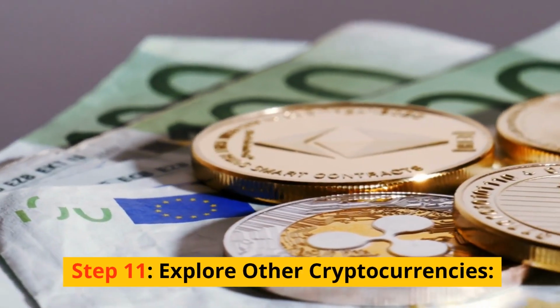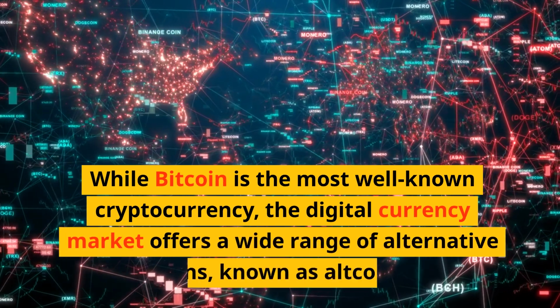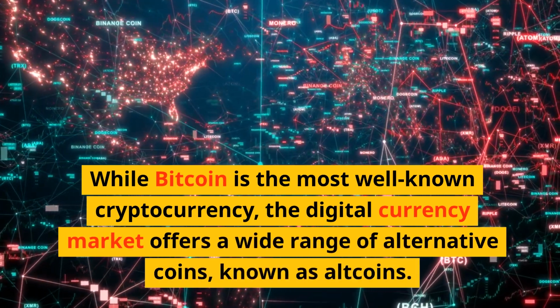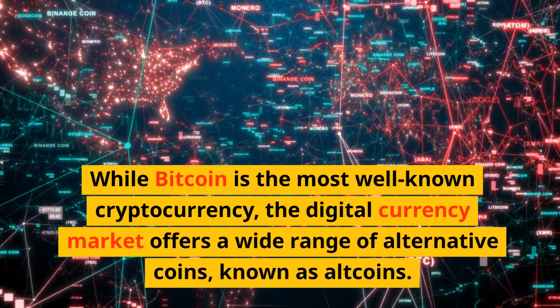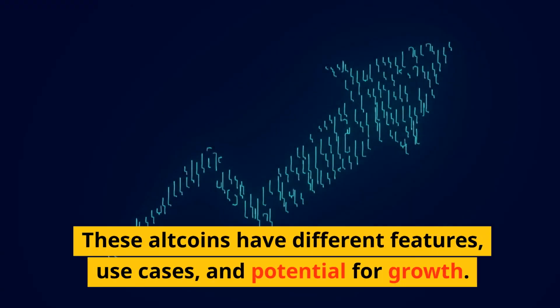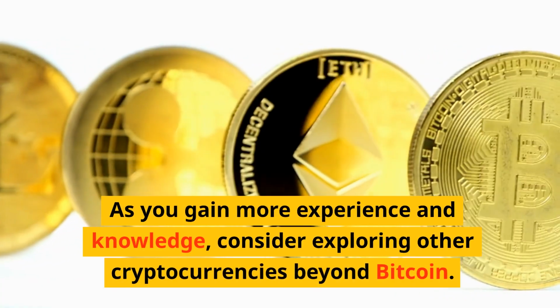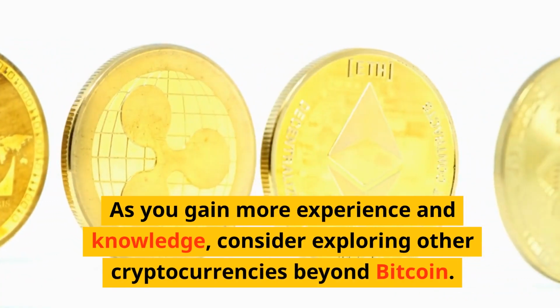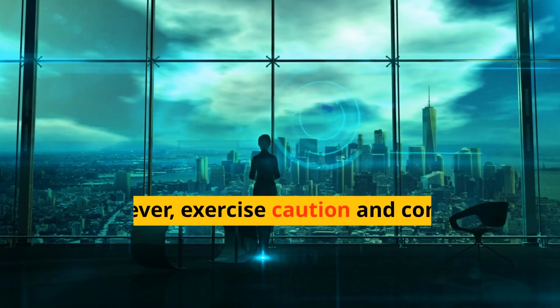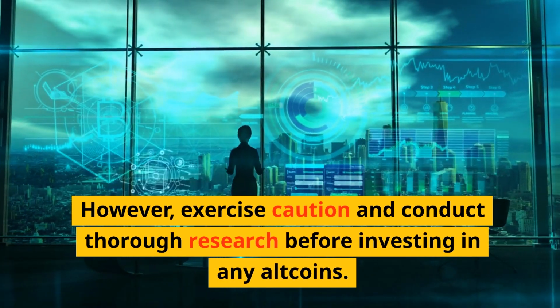Step 11. Explore other cryptocurrencies. While Bitcoin is the most well-known cryptocurrency, the digital currency market offers a wide range of alternative coins, known as altcoins. These altcoins have different features, use cases, and potential for growth. As you gain more experience and knowledge, consider exploring other cryptocurrencies beyond Bitcoin. However, exercise caution and conduct thorough research before investing in any altcoins.